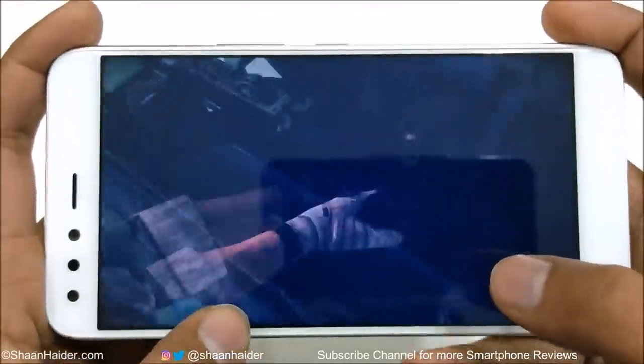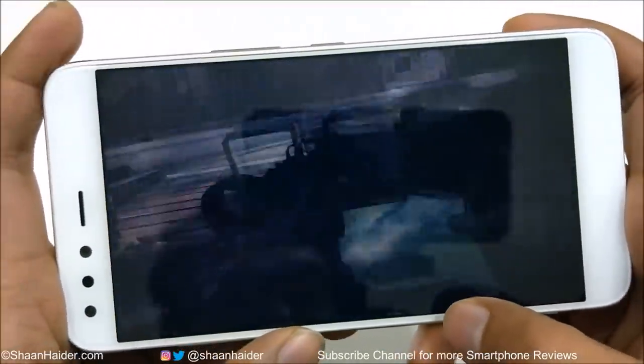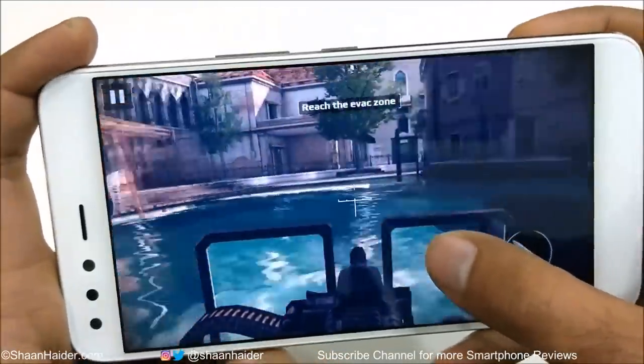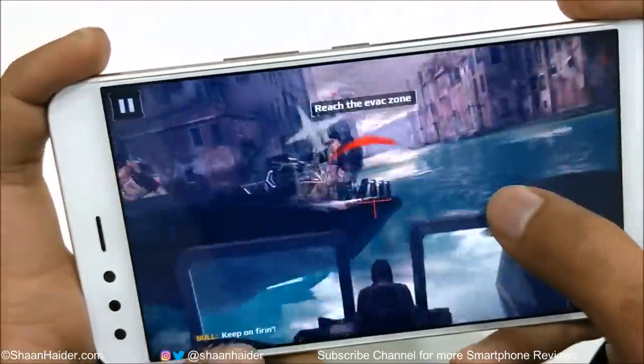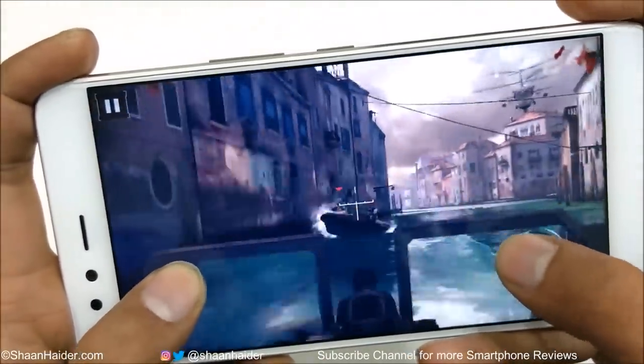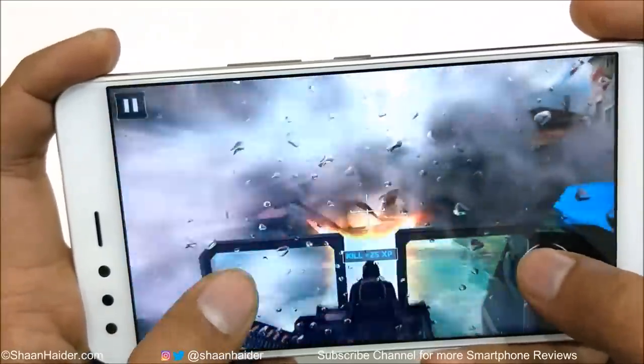So it seems performance of 05 is quite good while playing MC5. As you can see, everything is nice and smooth. There were a few drops, a bit, but not too much. As you can see, this is a very heavy graphics game. Lots of 3D graphics.